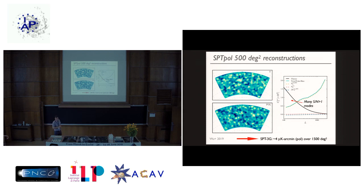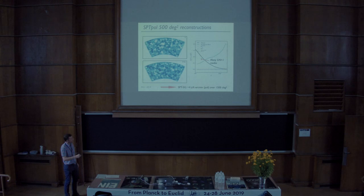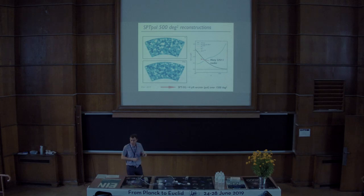And these maps are much more sensitive than Planck. Here's their power spectrum plot showing their noise levels. Again, here's the signal. And they've got all these high signal to noise modes here that we didn't have in Planck. But of course, it's only covering a small patch of the sky. So, you know, SPT has grand plans moving forward. SPT-3G is on the sky. They're going to survey 1,500 square degrees down to a depth of about 4 microkelvin arcminute. That again will give many, many high signal to noise lensing modes, and it'll be dominated by polarization.